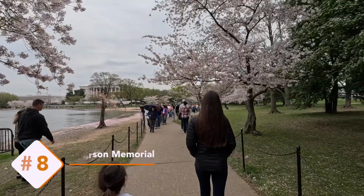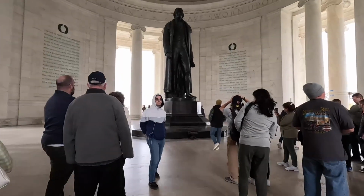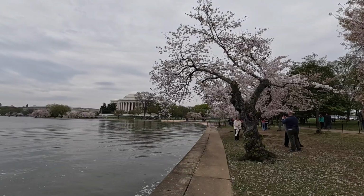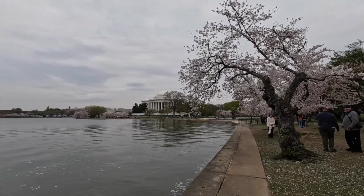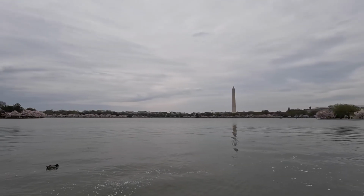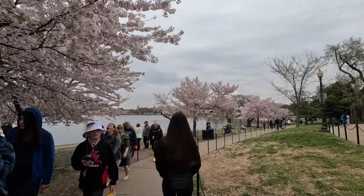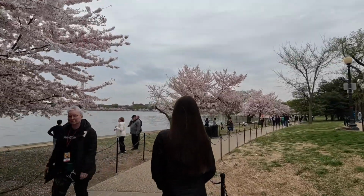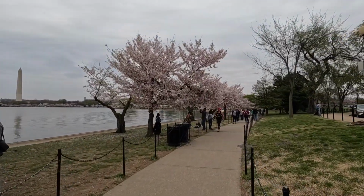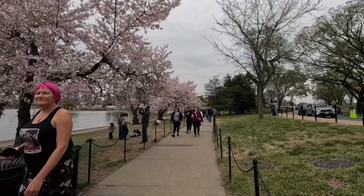At number 8 is the Jefferson Memorial. This beautiful white marble building is dedicated to the memory of Thomas Jefferson, one of America's founding fathers. The memorial is situated in a beautiful park overlooking the tidal basin and is a must-see for anyone interested in American history and architecture. And the bonus is, this is the best place to see the cherry blossoms. Did you know that these trees were a gift from Japan to the United States in 1912 and have since become a symbol of the friendship between our two countries?